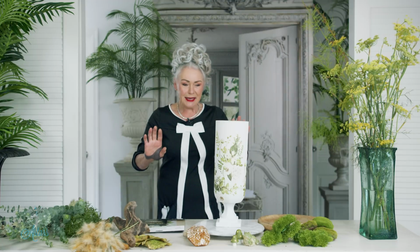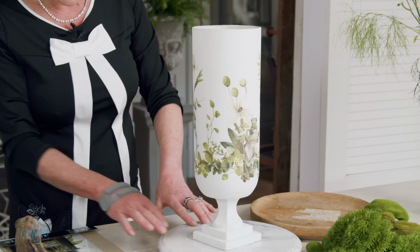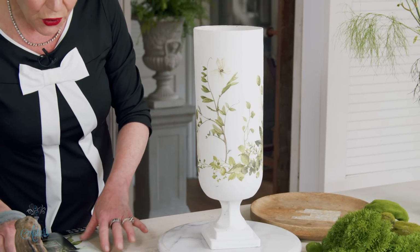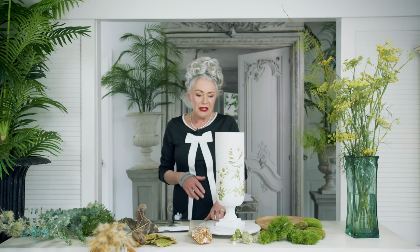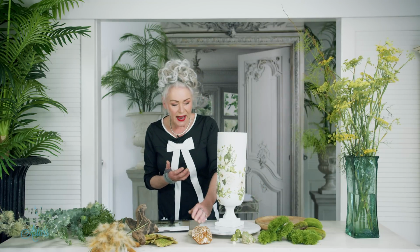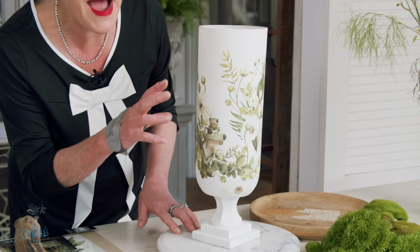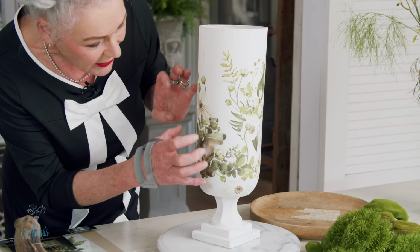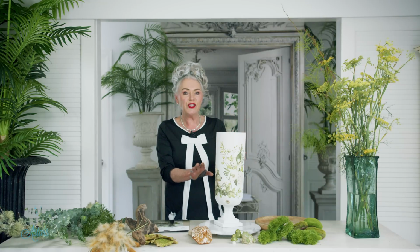Right, let us get started. This container I did ages and ages ago, and it's called Froggy Meadow Greens, and it is redesigned transfers. It's just a vase that I painted white, and then I placed these little lovely froggy, marshy, meadowy sort of designs onto the outside of it. So that's my start.